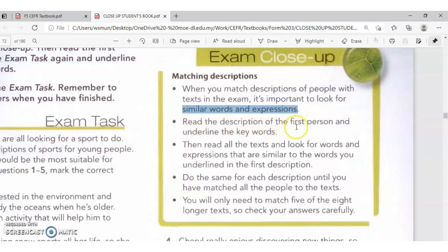Read the description of the first person and underline the keywords. Okay, every time when we read, we underline keywords. Then read all the text and look for words and expressions that are similar to the words you underline in the first description. Do the same for each description until you have matched all the people to the text. You will only need to match 5 of the 8 longer texts, so check your answers carefully.